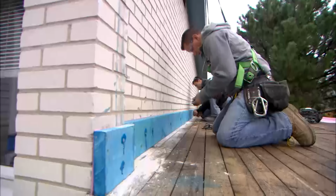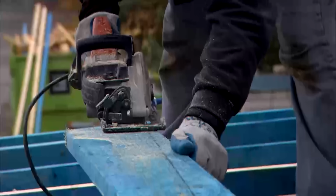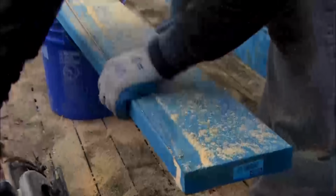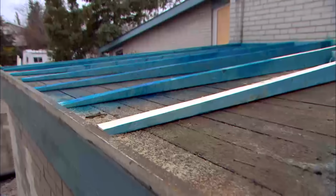We'll get it with a 2x8 right off the front face of this wall. And then we'll rip our 2x8 to nothing. We'll go from a 2x8 full to nothing at that end. And that gives us a really good slope, shedding any water that's going to sit on us. It's all about controlling water, and that's it.